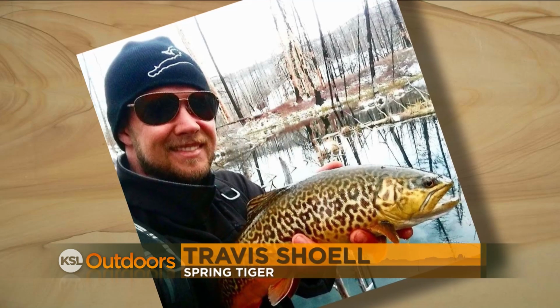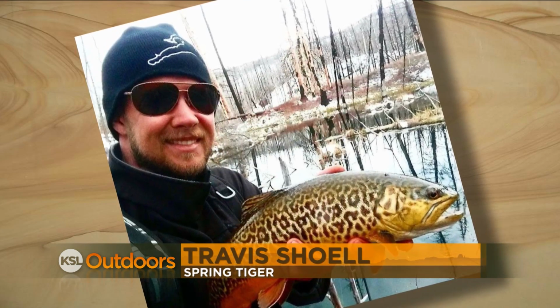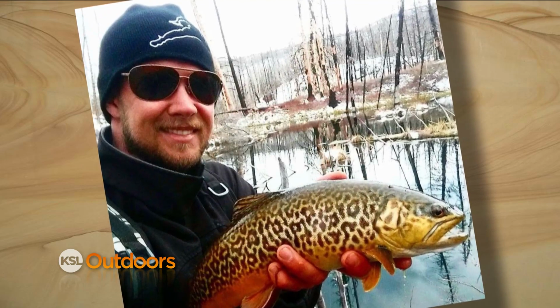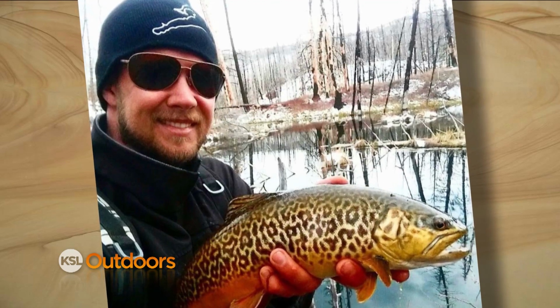We start off tonight with a nice southern Utah tiger trout for Travis. Travis says he took full advantage of some early spring fishing and caught one of his favorite species, this tiger trout. A beautiful fish we have here in Utah, Travis says, and he released this bad boy for another angler to one day enjoy.